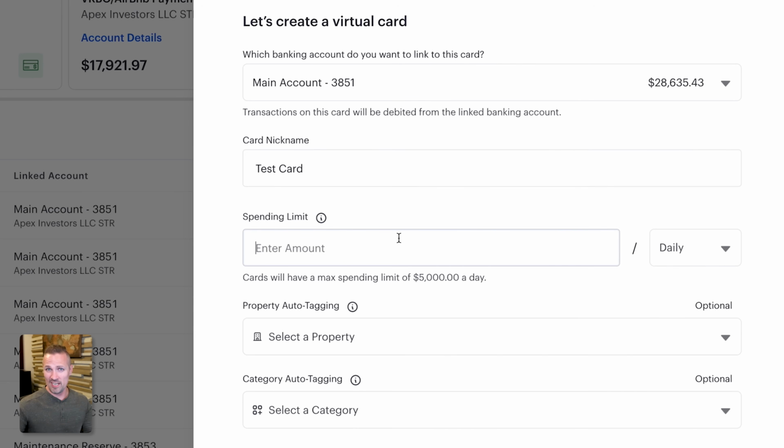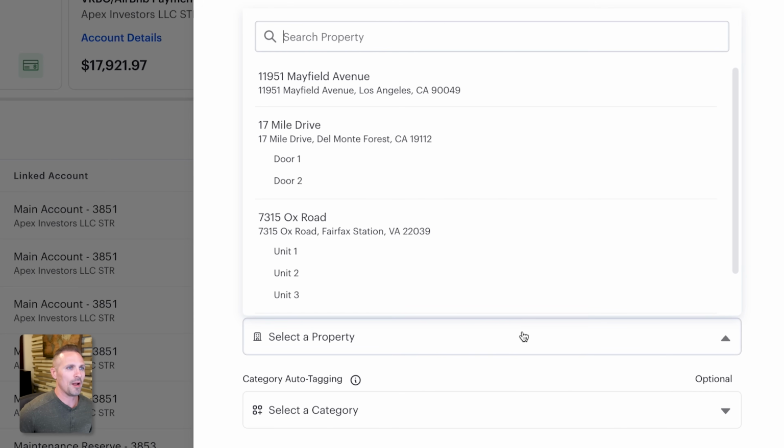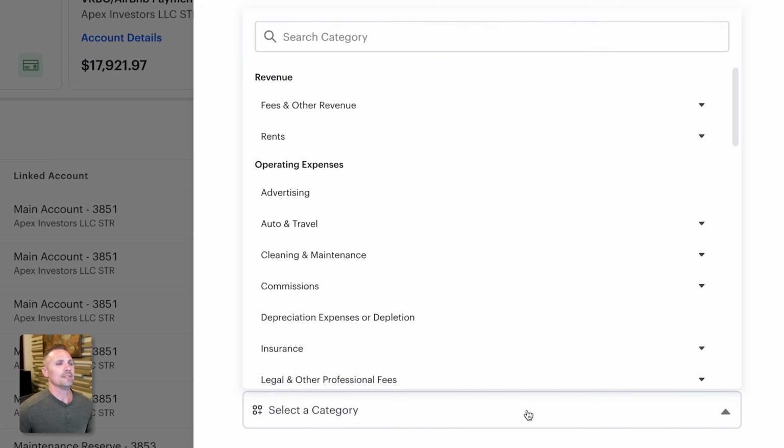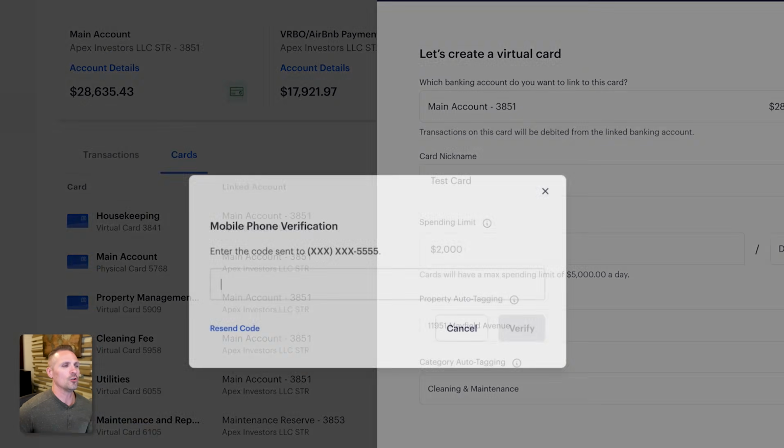Say if we want to create a card for one of our employees or our property manager to do something for us, we can make sure they don't just drain our entire bank account and set limits there. So let's say we could do, I don't know, a couple thousand dollars a day, that kind of thing. And we could select which property this is for. Let's pick this one right here and which category it's for. So we're going to say this would be like maybe cleaning and maintenance, that kind of thing, and then create the card.